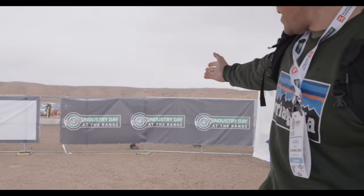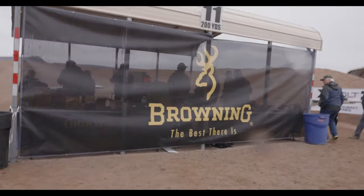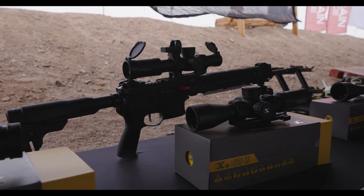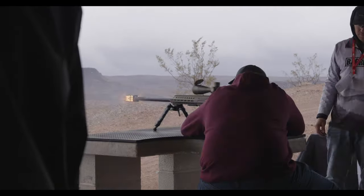We're here in Las Vegas. We made it safely. We're at the industry day at the range for SHOT Show. There's a ton of firearms manufacturers here, a bunch of people shooting all kinds of different guns, all different calibers from all over the place. And we're gonna just go around, talk to people, see what's going on, and hopefully get to shoot some guns. So let's go check it out.